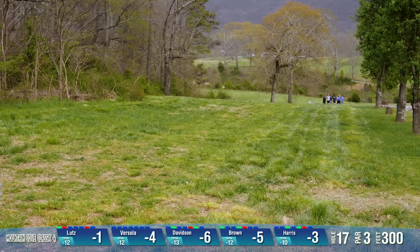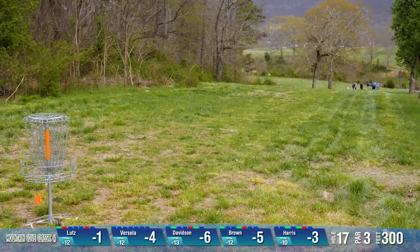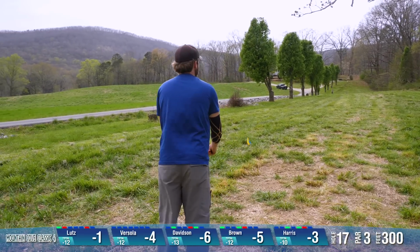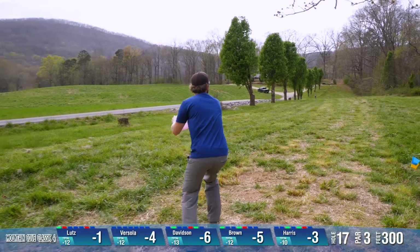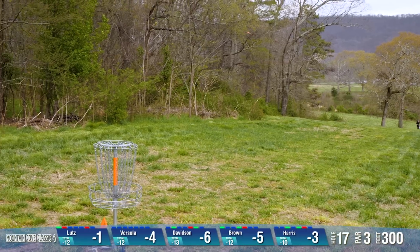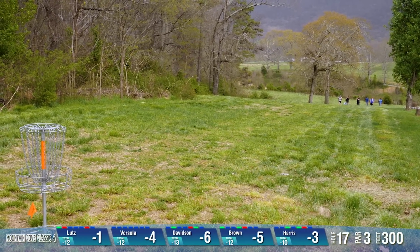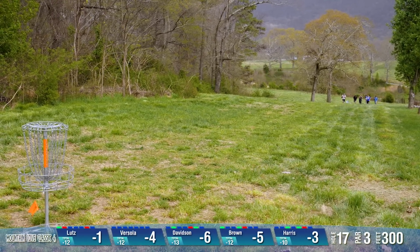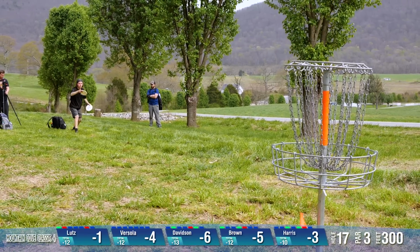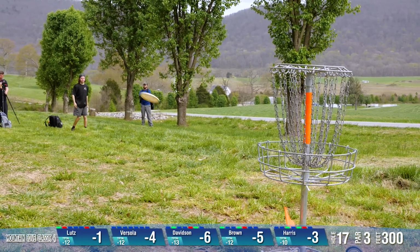I think they may have made this one a little longer than it was before too. Maybe a little longer than 300 feet. Maybe like 330. Yeah, Joey with the good play of putting it high to make sure he gets over that little crest of a hill. Once you hit that downslope, you're filtering right towards the basket.